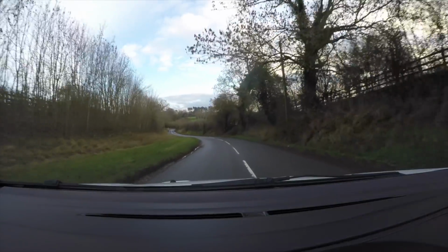Right people, so here we are on the MK2 RS. As you can hear, lots of 5-part noise going on. But yeah, we're just generally going to get a good feel for the car. Of course, these things are front wheel drive, so it should be quite fun to drive in terms of, you got to manage the traction. 425 horsepower and around 414 pound-feet of torque. It's a lot of power, of course.